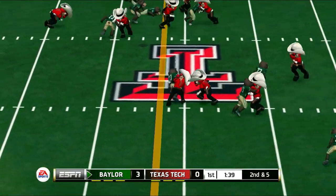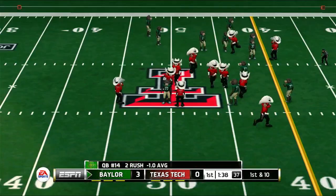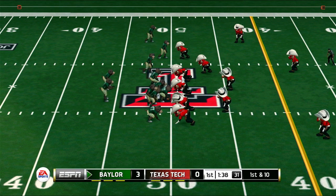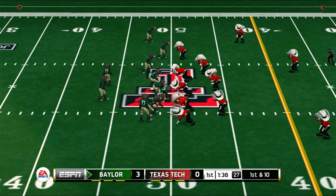Got an opening. Good outside run there. Brings him down. Man left, man left. Four down. First down. Mike seven. Dead two. Yellow three. Seven.